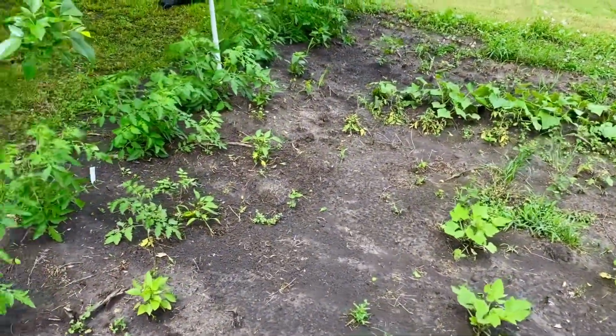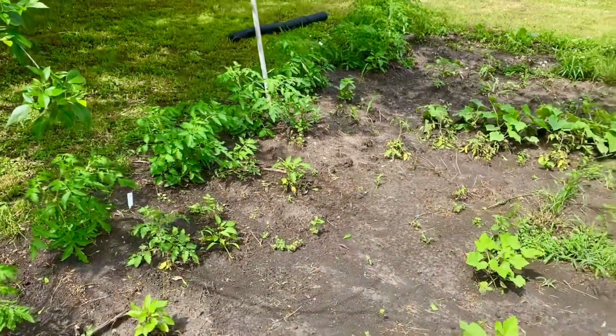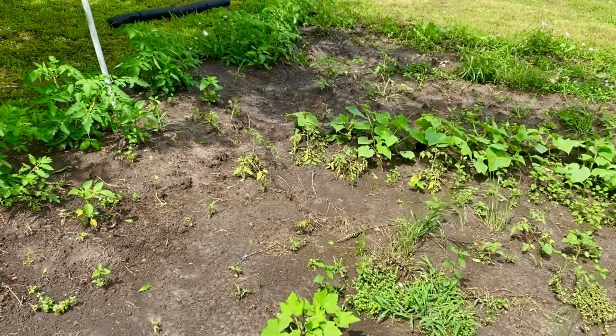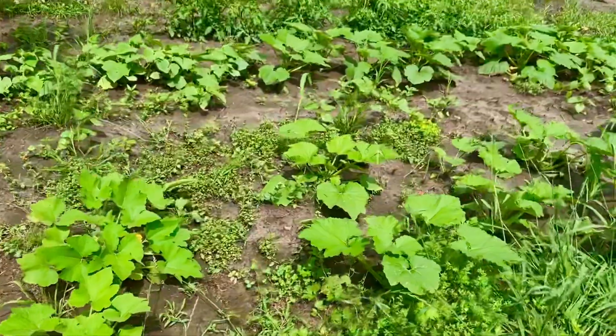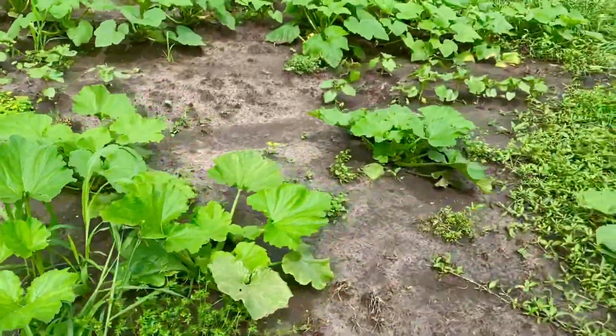Well, we just came out of about 3 days of heavy rain. I don't have the total inch totals. Officially, I've heard 5 inches, some others. And so I thought we'd look at the garden for a minute. The garden seemed to really like the rain. You see, so did the weeds.